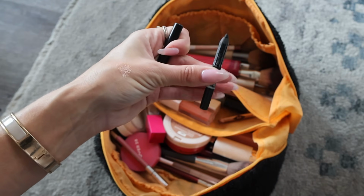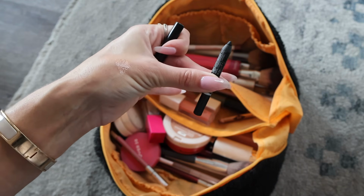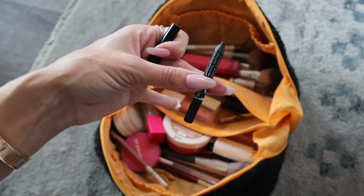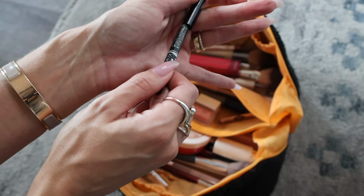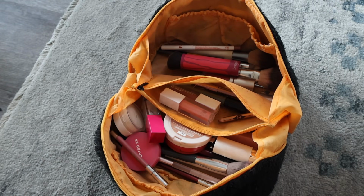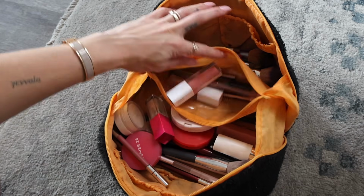But look at my little Kokie eyeliner. She's so, I don't know, I need to get another one. Before I leave on my trips, I have to get another Kokie eyeliner because this is my go-to. It's like $10. I feel like I say a different price in every video. I'm like, it's $7, it's $10, it's $12, but it's more affordable and it's my favorite black liner. It's so creamy, it stays. I think that it's fantastic.